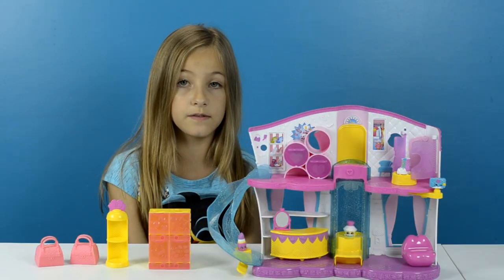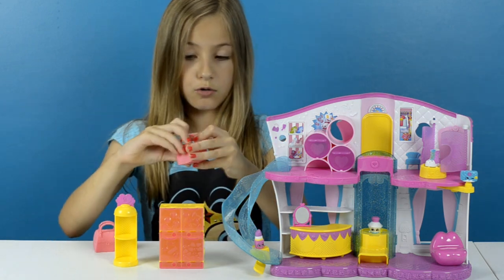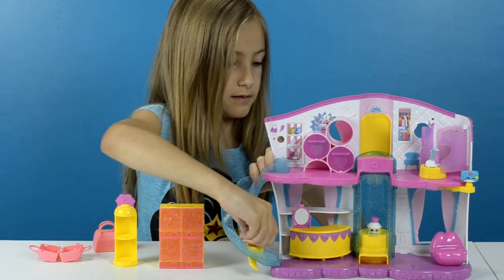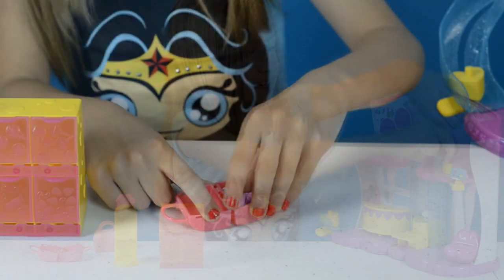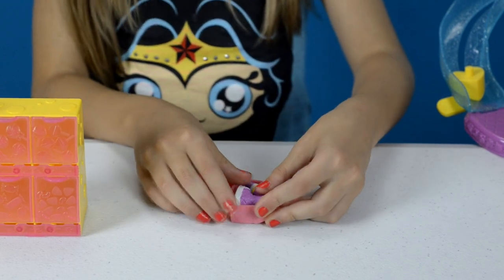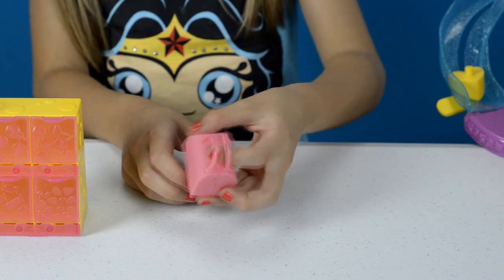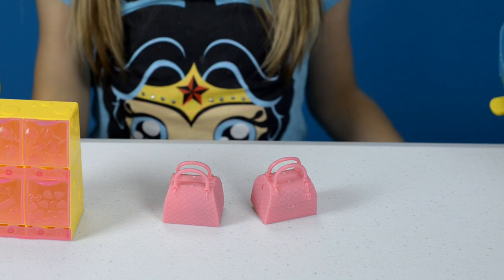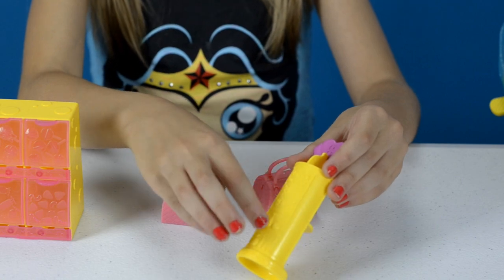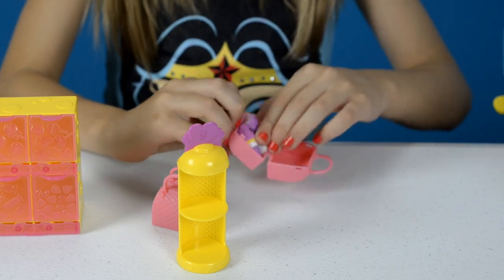I took everything out of the package. It comes with two pink bags. You could open them, and I think you could put two Shopkins in. I'll show you. See? Now you close it, and now you could carry it around. This set also comes with this cute yellow stand, and on the back it has jewelry and perfume. On the front, I think you could put two Shopkins in, like this.